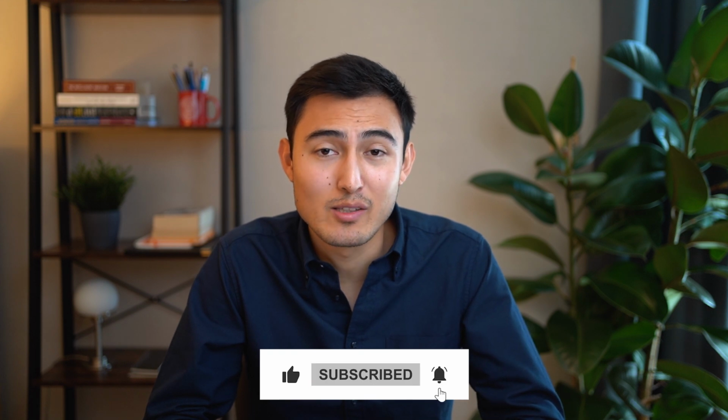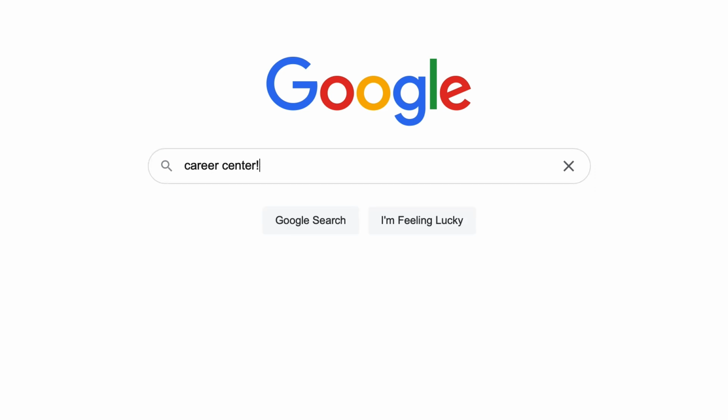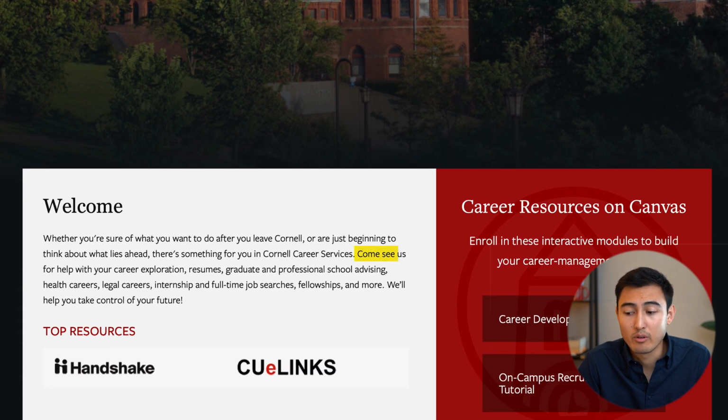And secondly, specifically for students, it's a career center at your university. I personally studied at Cornell, and this is what their career center looked like. Basically it says to come see us for help with your career exploration, cover letter, and so on. After all, when you think about it from their point of view, if their students are going to the best companies in the world, that obviously reflects positively on them. And so it's in their interest to really try to help you out.